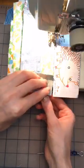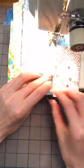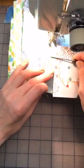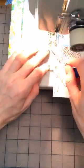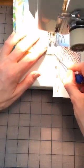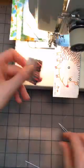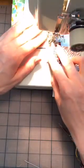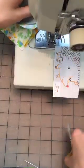Let's make sure that we got enough matched up here. There we go. That seam in there. I just got myself not talking again, and it's totally just because I'm concentrating on that scant quarter and sewing straight. All right, there we go. And that is it for sewing. Let's press it out.